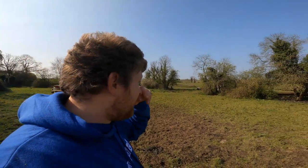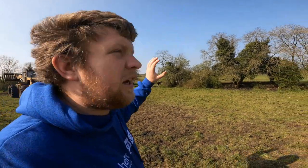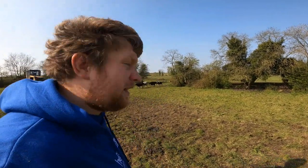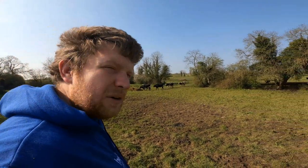But it's just to keep these lads going till maybe another week. We think another week and we should have enough grass built up on the other side of the river to keep them going, and we'll be able to start paddocking our way back down and should be able to keep the thing going. But yeah, it's just a bit annoying.